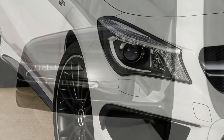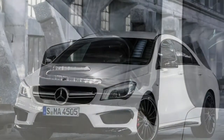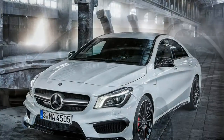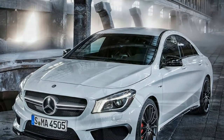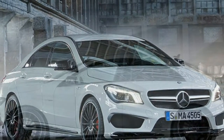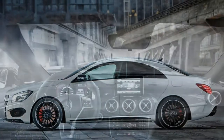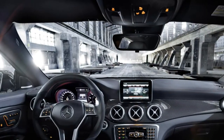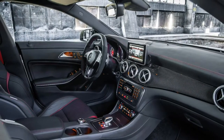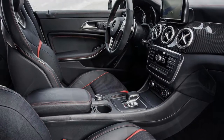The CLA-45 makes use of a 2.0-liter turbocharged four-cylinder power plant. The main advantage of using a smaller engine is the improved fuel economy and CO2 emissions. Power to all four wheels. The CLA-45 AMG has a four-wheel drive system, which means not only does it have serious power but tons of grip and traction too. Where other AMG models have been known to wheel spin even in dry conditions, this one is likely to be usable in pretty much all conditions.